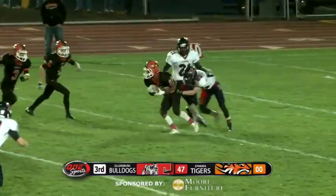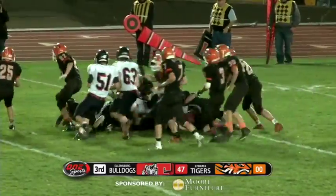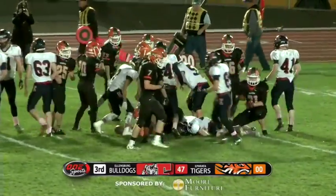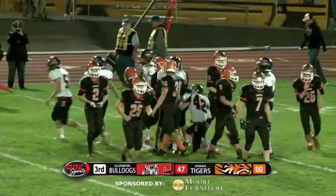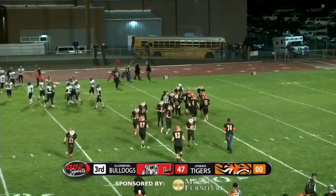Heredia with the return here, trying to get past that first defender. He does, still on his feet. There he goes. Nice tough run back by Heredia. Gets to about the 27-yard line. Yeah, showing some fight. I'm sure Coach Mills is happy to see that.